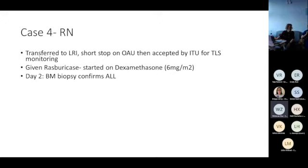She had a bone marrow biopsy. She was sat here happy as Larry, going, oh, my chest pain's gone now. I don't really know what all of this is about. Bone marrow biopsy confirmed ALL. By day 3, her white cell count had gone down to almost a third of what it was.